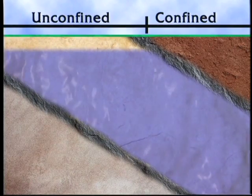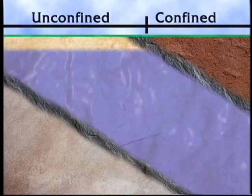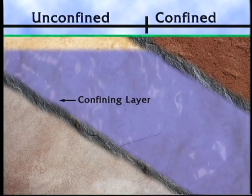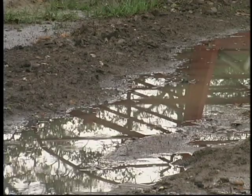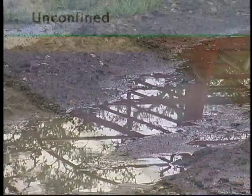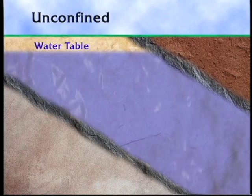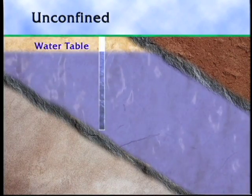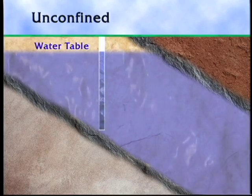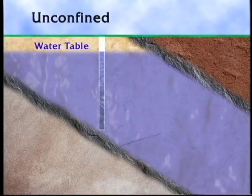Aquifers are typically characterized as confined or unconfined. An unconfined aquifer is a layer of water-bearing material with a confining layer on the bottom, but has a permeable soil layer on top extending to the ground surface. Rain can percolate through the permeable material and recharge the aquifer. The top of an unconfined aquifer is referred to as the water table. Wells drilled into an unconfined aquifer will have a water level at the same elevation as the water table. Water movement toward wells in unconfined aquifers is caused by an elevation difference.